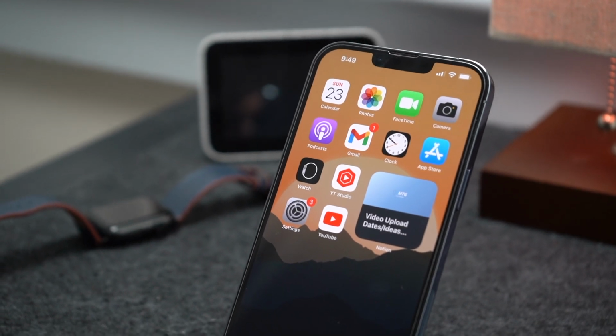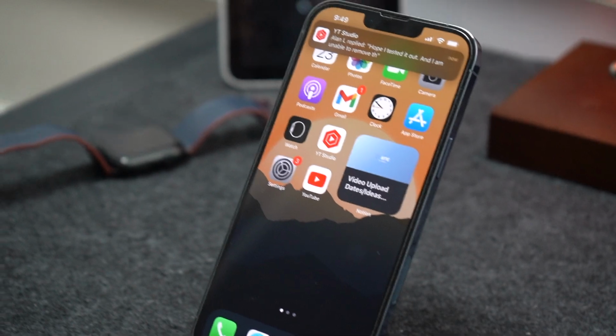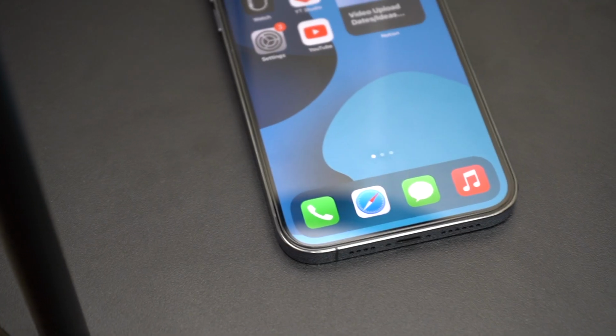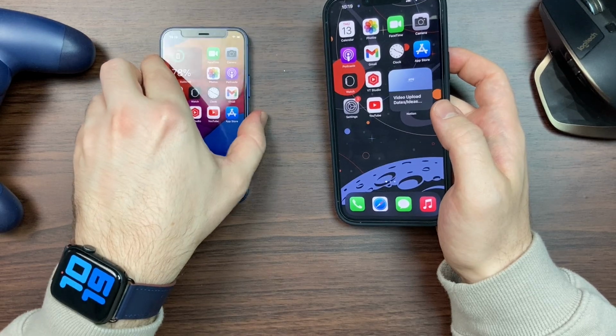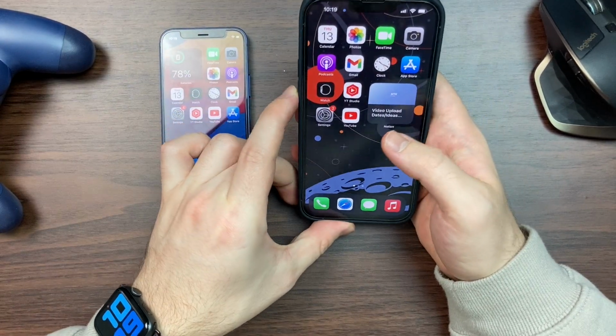Who knows? But 120 hertz, I can see the difference. It's just day and night. I see the difference, and it's just difficult going back to a phone that has 60 hertz. So that's really it, and a larger display. It's been so much easier to view content.